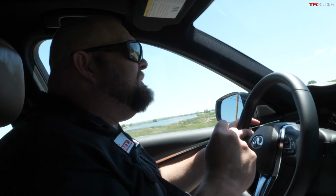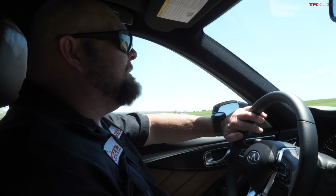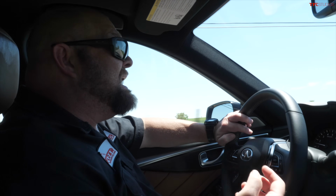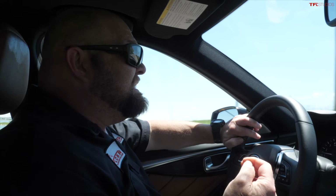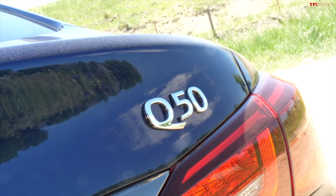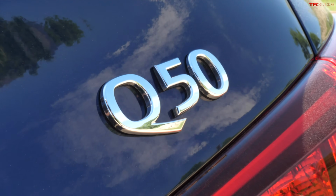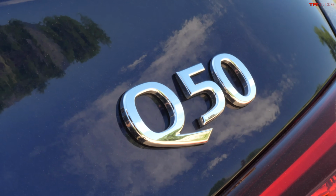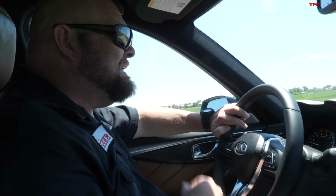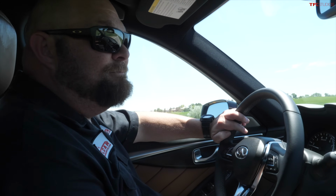How do I put it? There's not enough BMW in this car. I'm sorry, but there it is. BMW still has a really good sense of heft and feel with their steering. But in this case, this car is so competitive in so many ways that the lack of feel makes me sad. It takes my smile and makes it into a frown.